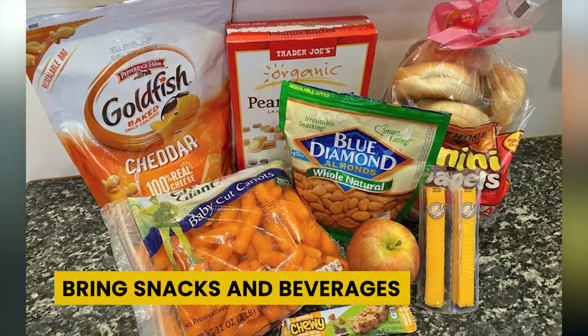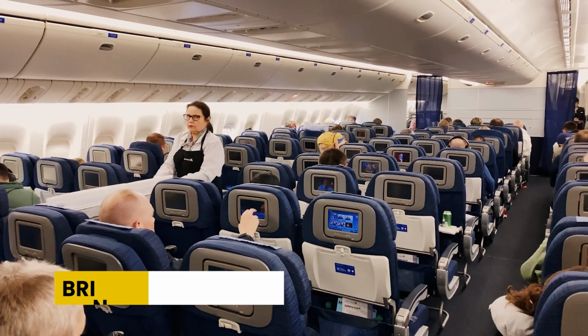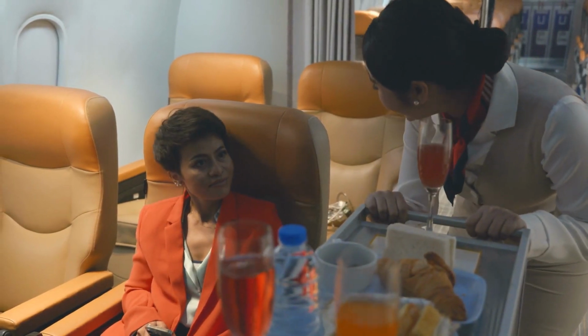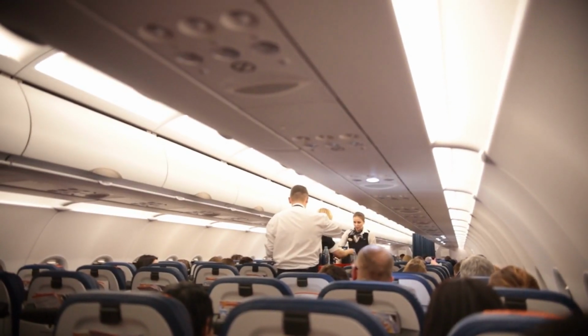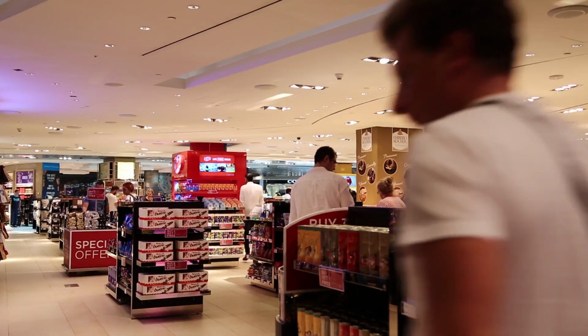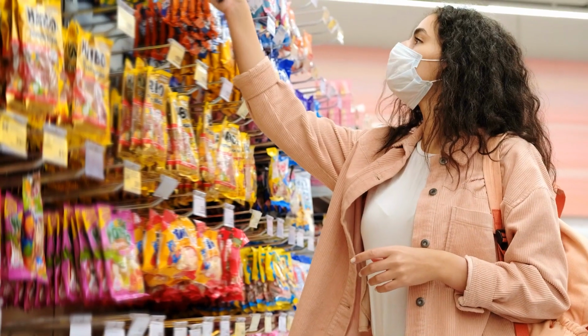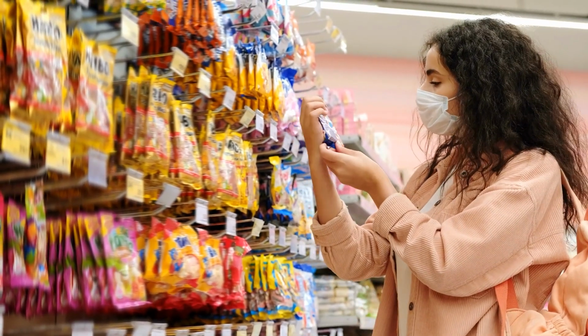Number 3. Bring snacks and beverages. You may have also observed that airline food quality has worsened recently and occasionally even on long-haul flights, but you're not even offered it for free. We recommend that you buy whatever you want at the airport and bring it with you, rather than paying for a meager lunch with a very limited selection on the plane.